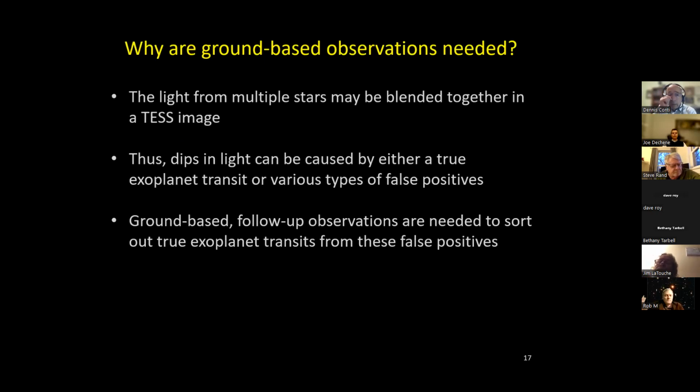So why do we need to do ground-based observing if we have this fantastic telescope in the sky? Well, because it's a survey satellite, multiple stars get blended together in a TESS image. And we'll see in a minute the fact that the TESS pixel is almost 20 times larger than our ground-based CCD cameras that we amateur astronomers use. It's easy to blend together multiple stars.